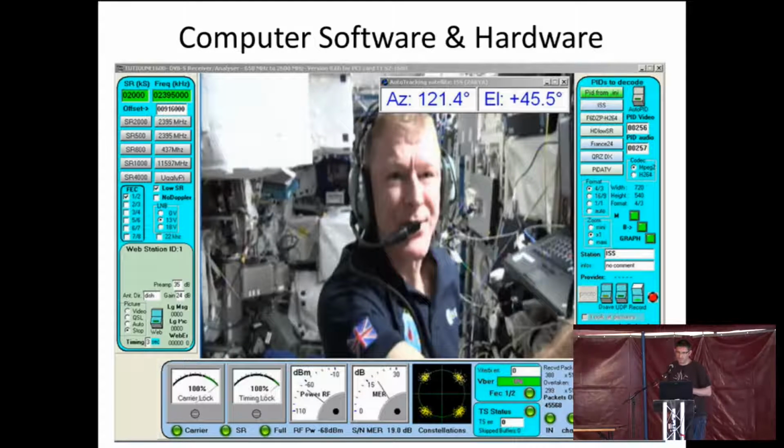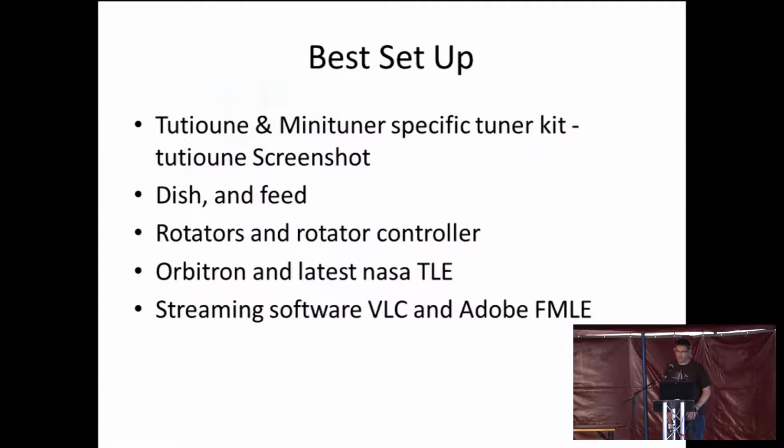And the main idea is to point at the space station and get all the green lights across the bottom. All the green lights means the signal's fine and you've got a good video downlink. Up there at the top, AS and L show the direction the dish is pointing. So if it's not changing, it means you're not tracking. So that software is called TuTune, T-U-T-I-O-U-N-E. And then the best hardware to connect to it is called MiniTuner, which is a kit. So it's basically a satellite receiver kit, and it works the best.